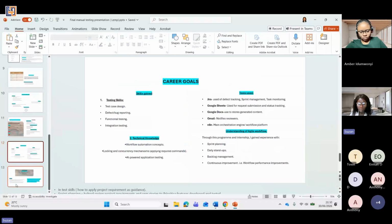My career goals: the skills that I've gained from here are test cases and reporting, and technical knowledge about workflow automation concepts. The tools I've learned and want to continue to improve are Jira and Google Sheet, and how they are used, for example, for request submission and status tracking. Through this program and internship, I've gained experience in agile workflow: sprint planning, daily stand-ups, backlog management, and continuous improvement, for example of workflow performance.